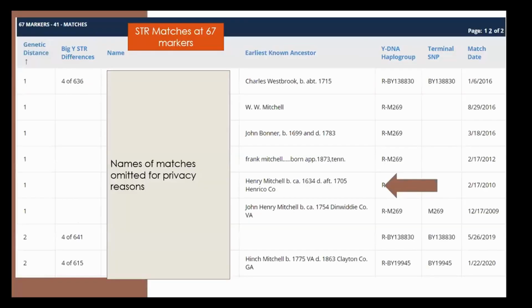So this is what it looks like when you get back your Y chromosome test results. We don't have a lot of time to go over this, but basically, this is at 67 markers. So it's looking at 67 different spots on the Y chromosome. Up at the top left of your screen, my uncle has 41 matches with different men at the 67 marker level. The names would be under this box here. I removed the names of the matches for privacy.